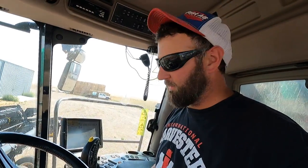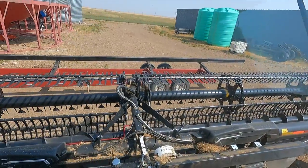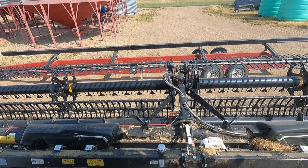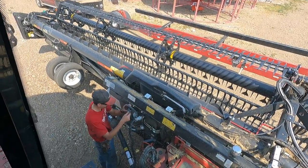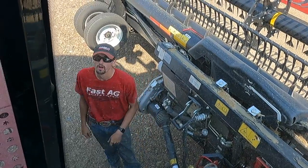Well, putting a 45-foot mat back on the combine here, and a few things I noticed. What I don't like about this head now is I can't see my cutter bar. Crazy crosshawkers in the way. I'd much rather be able to see that, but oh well. I'm gonna call it just working there. Now it needs a rag.